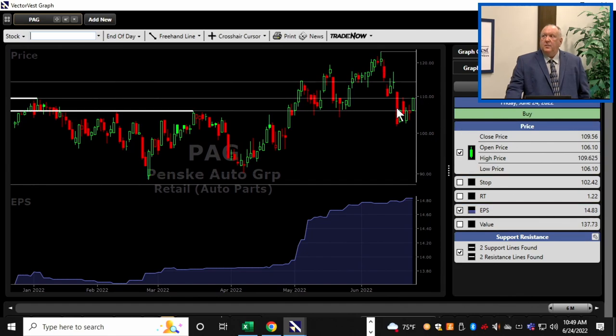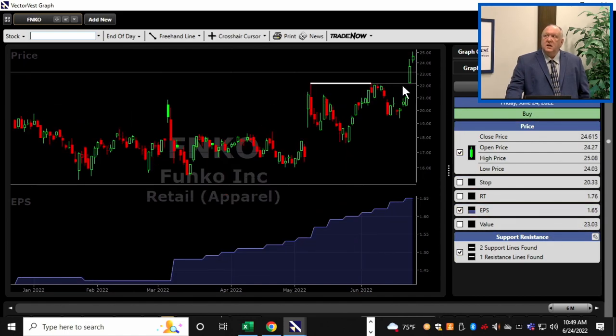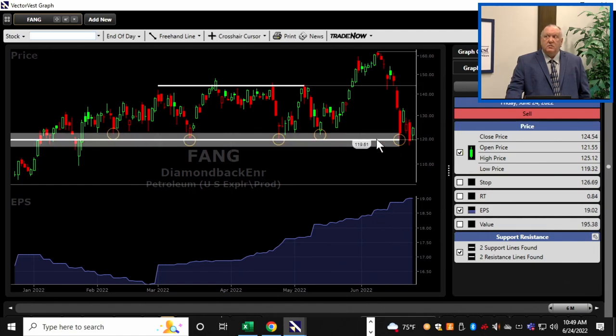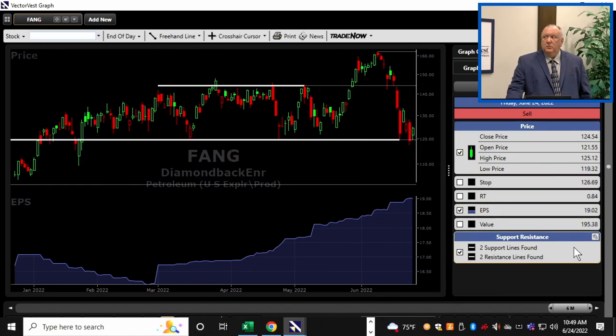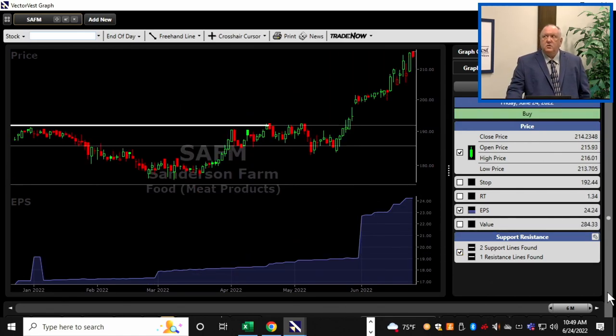Penske Auto Group on the pullback has multiple layers of resistance in that consolidation. So I'm looking for stocks that are continuing. Here's a little breakout, right? Continuing to run for FNKO, my second consideration. Fang is in pullback now, retesting support, but that's not moving up. I'm looking for stocks that are rising to buy in this rising market condition.